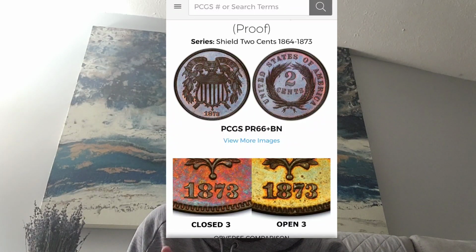In 1869, 1,546,500 were produced. In 1870, only 861,250 were produced. In 1871, 721,250, and in 1872, 65,000 were produced. Again, in 1873, only proofs were produced. There are allegedly restrikes according to Red Book, but only 600 coins in 1873, making that one obviously the lowest mintage and only in proofs.